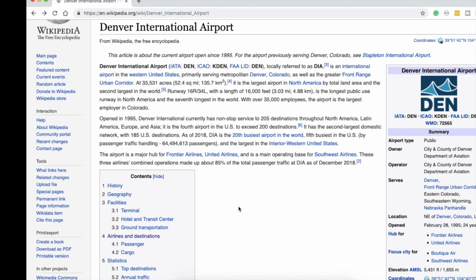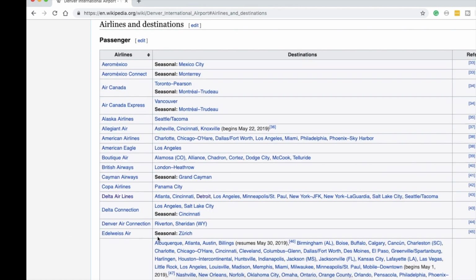All right, so what I'm gonna do in this example is take a look at the Denver International Airport. What you wanna do is plug in your airport and then hop over to their Wikipedia page. Then when you come over here, you're gonna click on airlines and destinations. What that is going to do is show you whereabouts your airport flies directly.